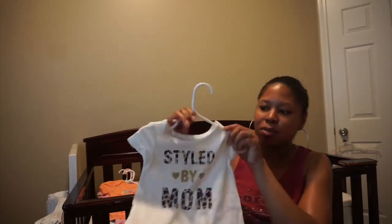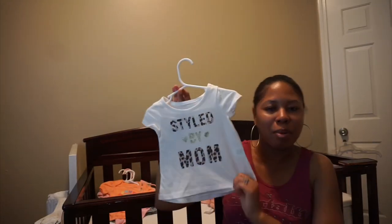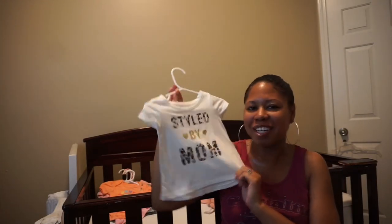Let's see. And then I got this one too, styled by mom, because I am a personal stylist. So I thought this was really cute. And again, a leopard theme.